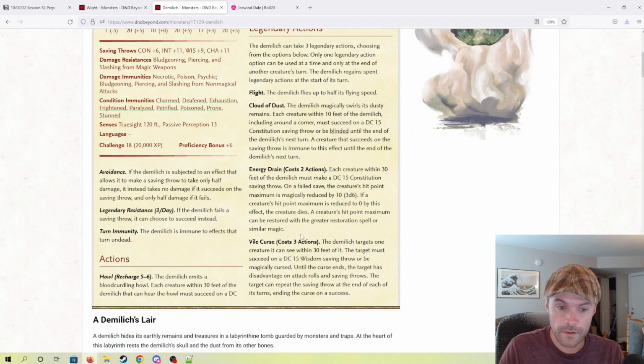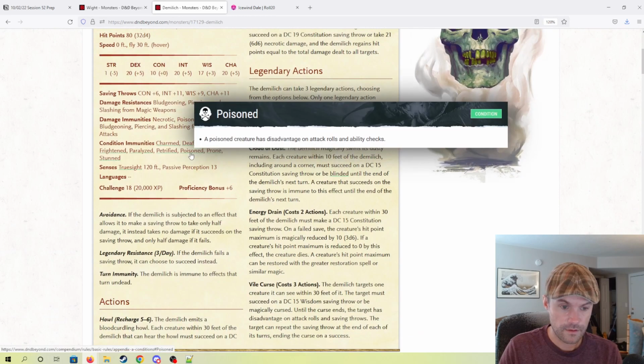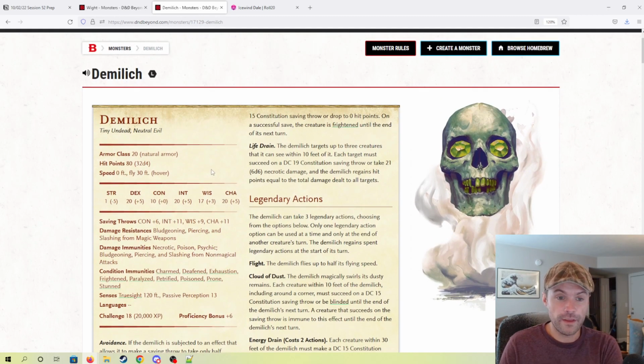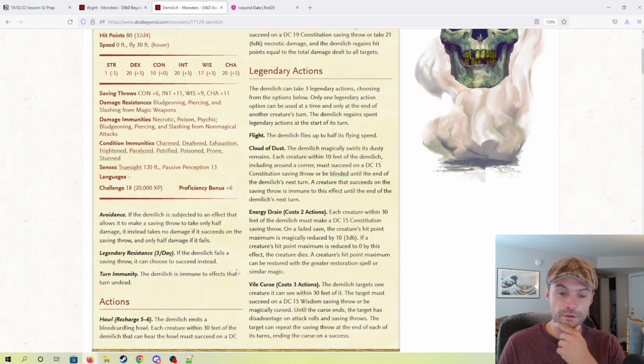But I think the main point here is this Howl is pretty nasty. It probably uses Life Drain otherwise, and takes these legendary actions, situation dependent. So I think this is going to be a fairly straightforward fight as well. The hard part is, yes, he only has 80 hit points, but he's got an armor class of 20, and he's got Life Drain. Right? So anytime he's below 80 hit points and he casts Life Drain, this targets up to 3 creatures within 10 feet. And I guess this is kind of two things working against each other, right?